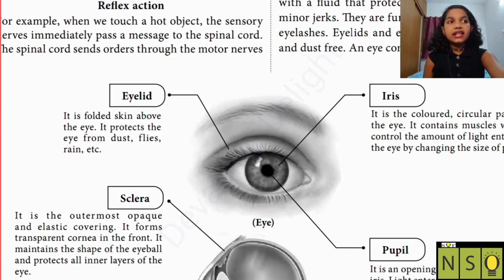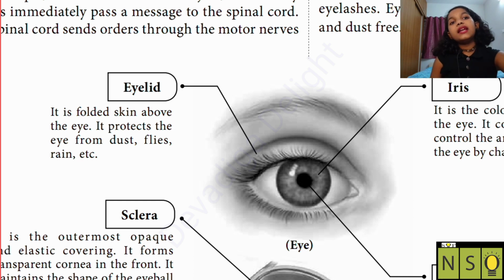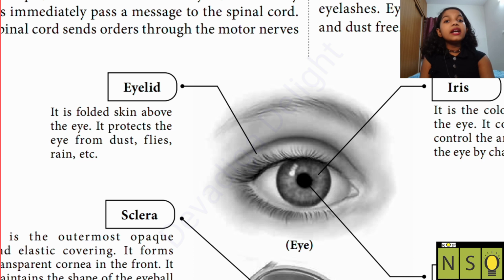Now if we see in this picture, it is the eye but from the front side. The first one is the eyelid, the folded skin above the eye. It protects the eye from dust, flies, rain, etc. So this is the eyelid. It is a folded skin and it protects our eye from dust and flies, etc.